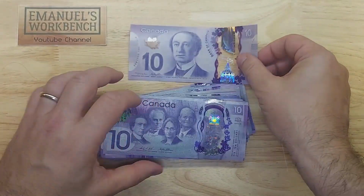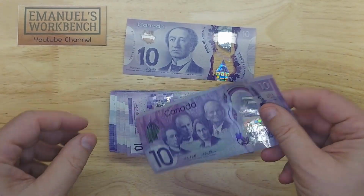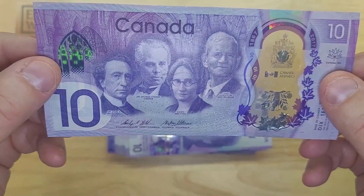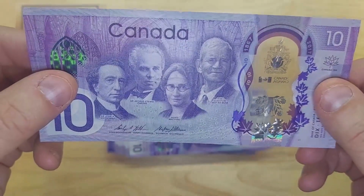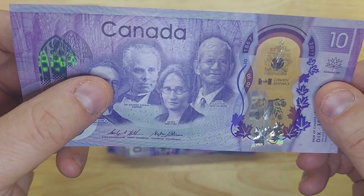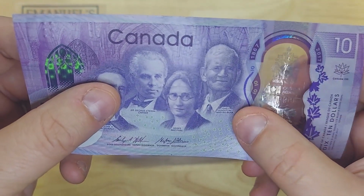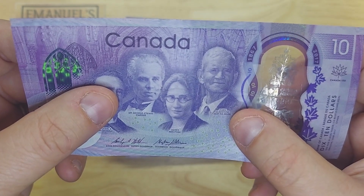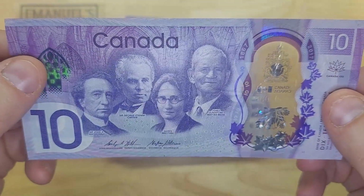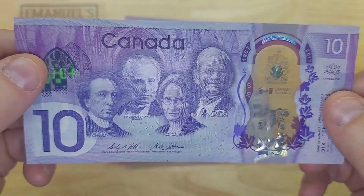And then there was a commemorative design for Canada's 150th anniversary. So this one was done as well. And on this design, you have, again, here on the left, Sir John A. Macdonald, Sir George Etienne Cartier, another premier, and James Gladstone. He is, I believe, a First Nations chief, and Agnes MacPhail, I believe, who was instrumental in getting the women's right to vote in Canada.